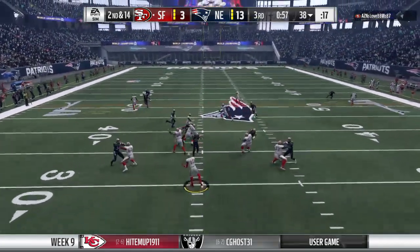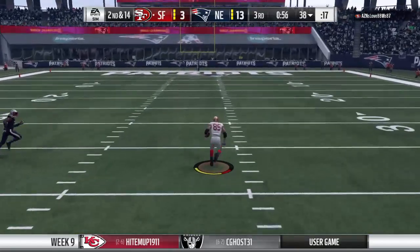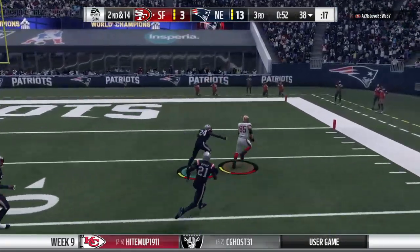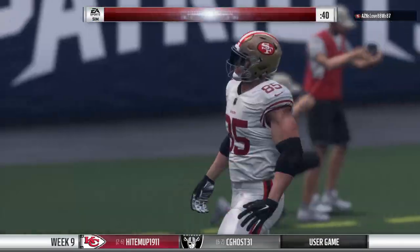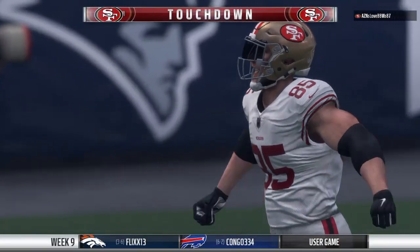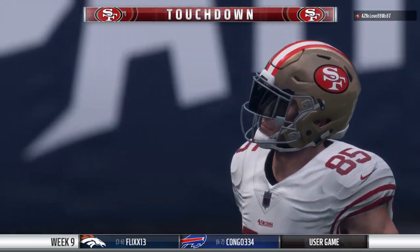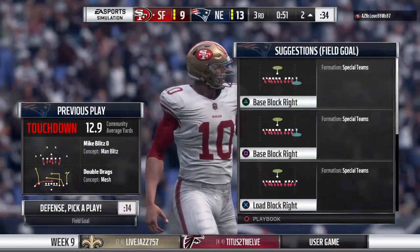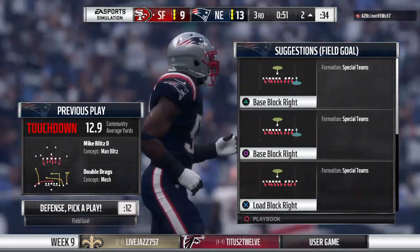3rd and 9, 10. Garoppolo to throw on second down. The first catch of the game for George Kittle, taking it right down Broadway. Touchdown, 49ers. George Kittle, his first touchdown on the year. And the 49ers have cut it back within a score.